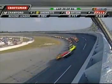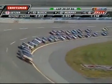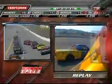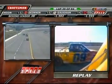There was almost a big crash on the back straightaway, and it involved Johnny Benson. It looked like some bump drafting, maybe. I think Todd was trying to get out of line, and Johnny was going to bump draft him all at the same time. Let's see if we can pick it up. Look right at your screen. There's Todd Bodine right there. That's his onboard. Lumber Liquidators onboard.